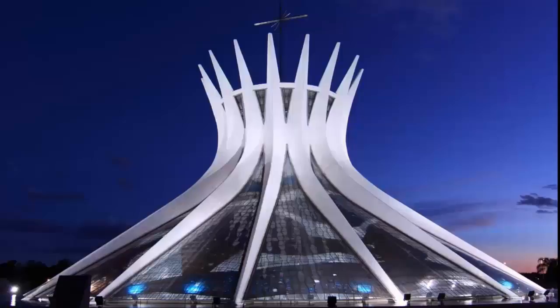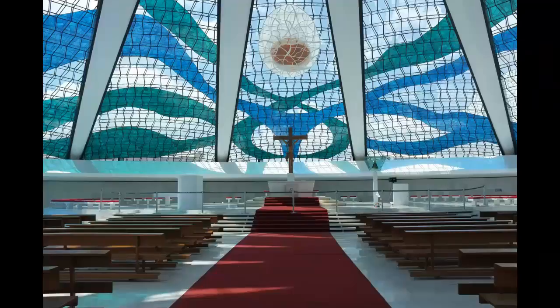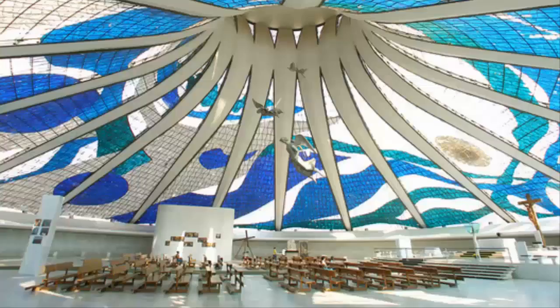Hand-painted ceramic tiles cover the walls of the oval-shaped baptistery, done by Athos Bulcão in 1977. The cathedral is completed with its bell tower, housing 4 bells that were donated by Spain. More obvious details of the interior are the stained glass windows with different shades of blue, white, and brown.